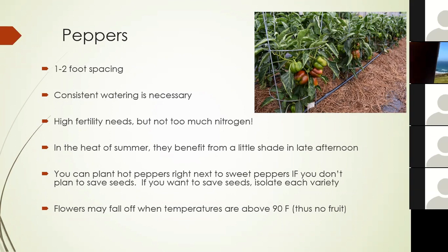Peppers are unique in the summer crops for Georgia in that they actually do benefit from a little afternoon shade. It might be hard to accommodate the peppers if everything else is in full sun. What I do is actually put shade cloth over my peppers. It's very light shade cloth. It only blocks like 10 or 20% of the sun, but I found that it does help them quite a bit because my grow area is like 10, 11 hours full sun a day. I mean, the whole day it's full sun.